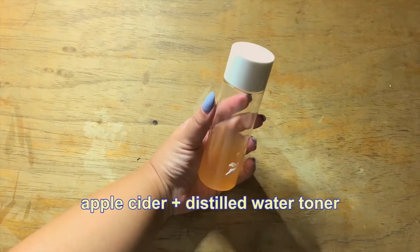Then I like to tone my face with natural toners, meaning it's a homemade toner. So I use an apple cider toner. I'll go ahead and apply that now. And if you're asking how this smells, yeah, it exactly smells like apple cider vinegar. So if you can tolerate that for a natural toner, then this is great, because it doesn't really have chemicals in it, if you're super OC about that.